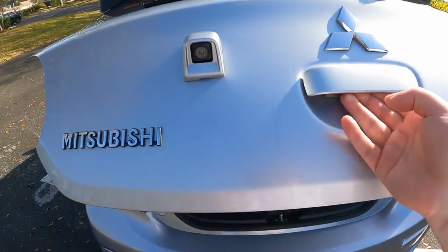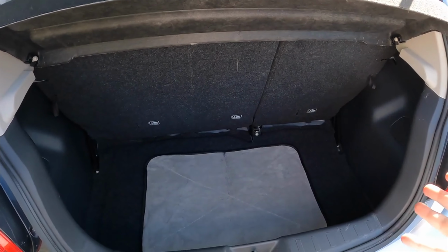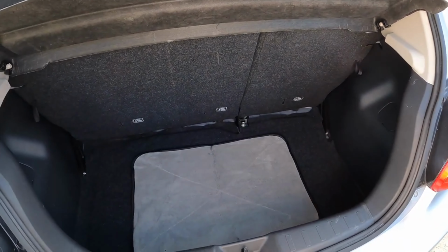Little handle here. That's your backup camera, by the way. And yeah, not a whole ton of space. Although, to be fair, more space than I would have thought, and more space than like a Fiat 500.